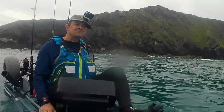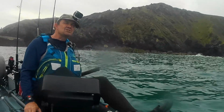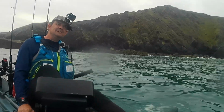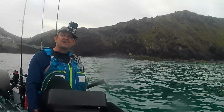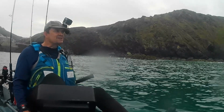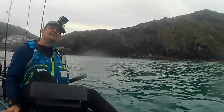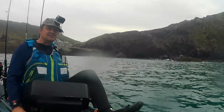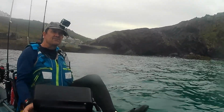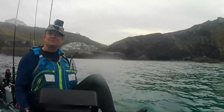I'm going to head out towards the deeper bits of reef. It's just started to flood, so I'm going to head out to the deeper bits of reef today first off, if I can. Have a little pedal round, see if I can mark some fish, and then as it comes in I might head back in towards the island and cast around a little bit, see if we can get anything like that. So I'll do what I usually do.